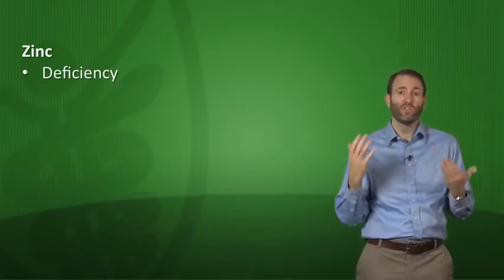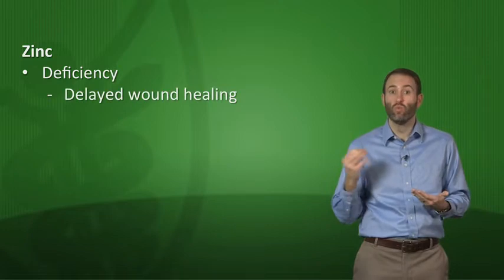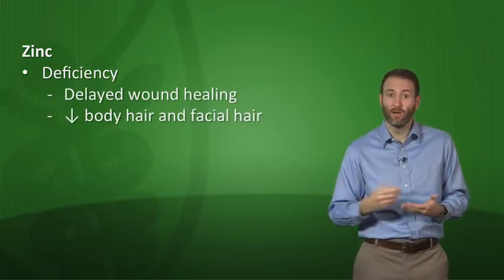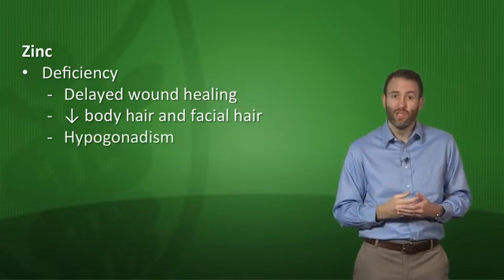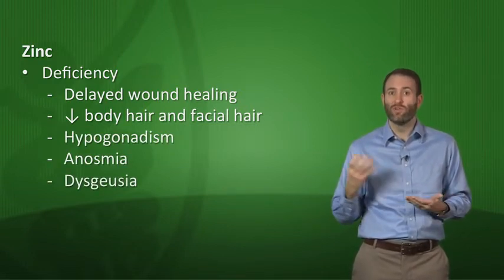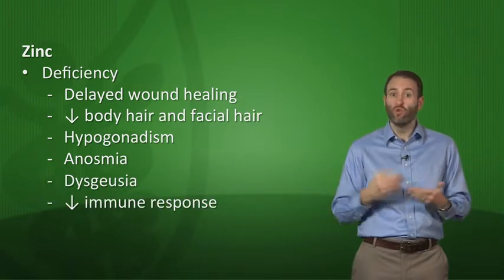We just mentioned multiple things require zinc. You can have delayed wound healing. You can have decreased body hair. You can have decreased facial hair. You can have hypogonadism. You're going to have anosmia, which is decreased smell, and dysgeusia, which is decreased taste. You can have decreased immune responses.